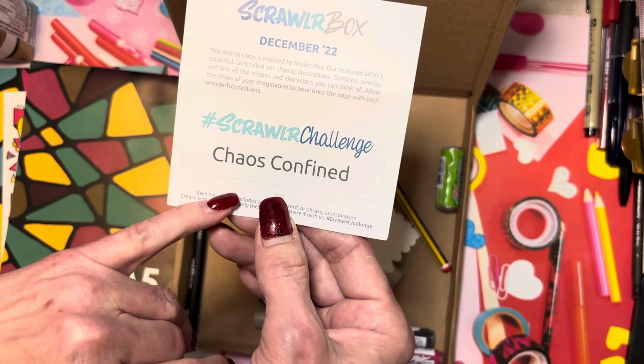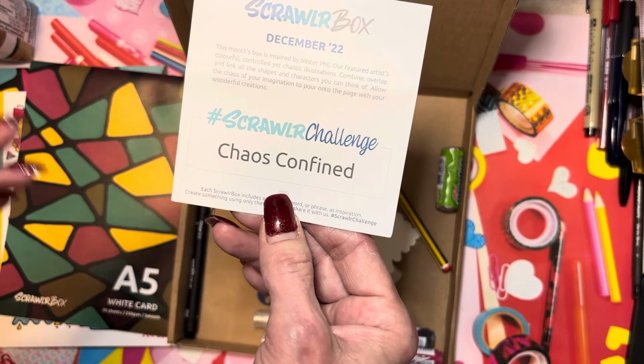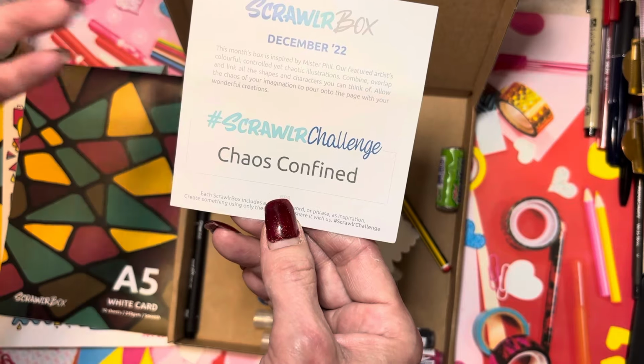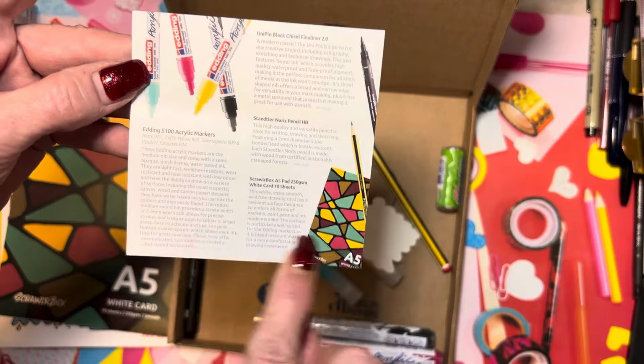Like Virginia Woolf, where you just write, write, write, write, write. There's no punctuation. There's no anything. You can draw little pictures. You can draw your emotional state, anything. And then on the back, it tells you again what's in the box.